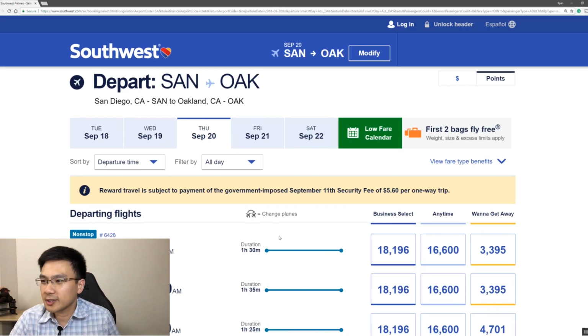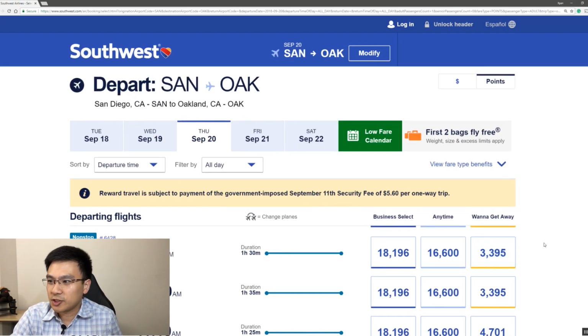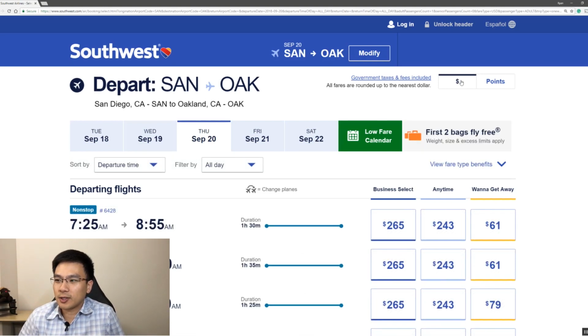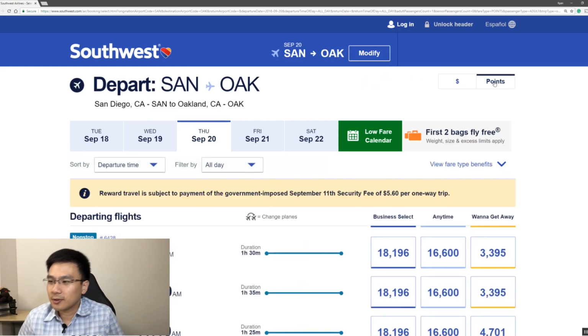And here you can see the cheapest flight is 3,395 points. And if you click here, going to the dollars, you can see that it's $61. If you do the math, 61 divided by 3,395, you'll get around 1.8 cents per point.